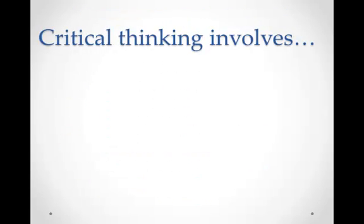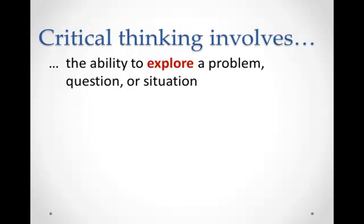You can think of critical thinking as a process in which a person tries to answer rationally those questions that cannot be easily answered and for which all the relevant information is not available. It involves the ability to explore a problem, question, or situation. That means you have to recognize problems to find a workable means for meeting those problems. Understand the importance of prioritization and the order of precedence in problem solving.